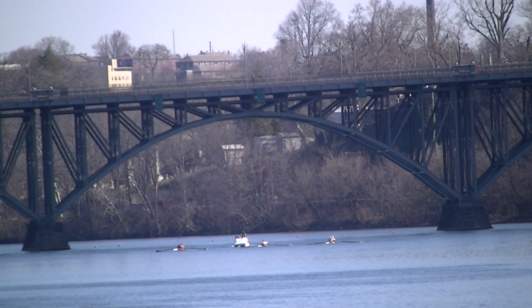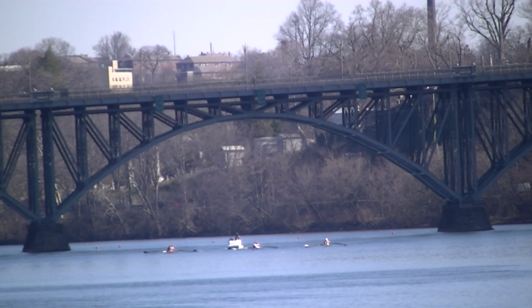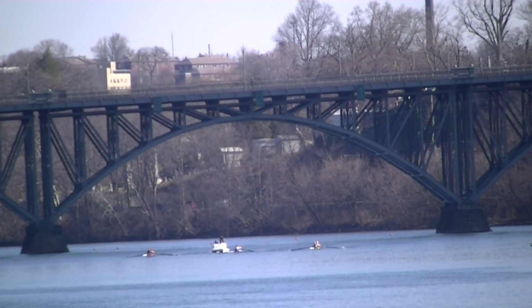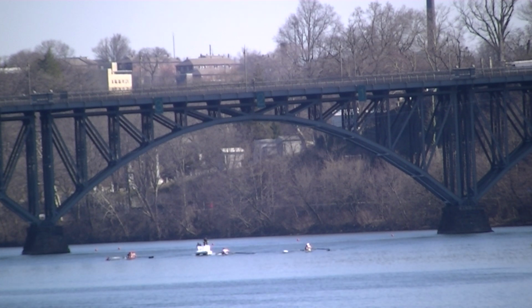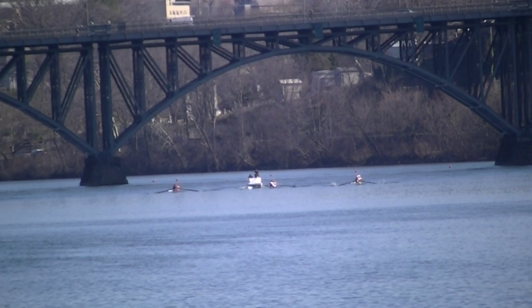Penn is at a 34. No boat has really made a move at this point. Yale's at a 32, a little bit lower, a little bit steadier. Columbia is now making a move up on Yale, trying to close that gap and push away from Penn.